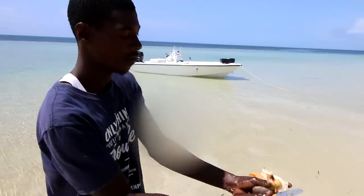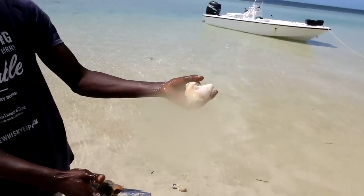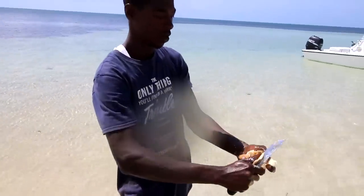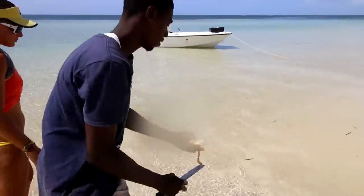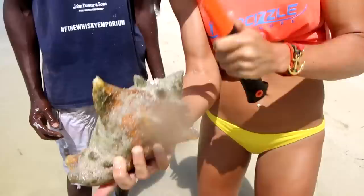Cool. Cut the part off. Get it back to white. Yep. Take all the jacket off. That's how we clean it up. And that's the part that we need for this conch salad, the white part. Got it. So you got a professional white. Wow.